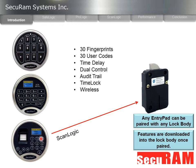Then I can take a biometric or a ScanLogic version of our entry pad, which has all these types of features: 30 fingerprints, 30 user codes, time delay, dual control, audit trail, time lock, and wireless network connectivity. I pair that with our standard lock body, and now I have a fingerprint lock. So it gives you the opportunity to select the features that your customer requires based on the entry pad, and then pair it with a lock body that your bolt work of your safe is required. So depending on the type of bolt work you have, you choose the appropriate lock body. Very unique feature. No one else in the industry does this, but I'll show you how that works.